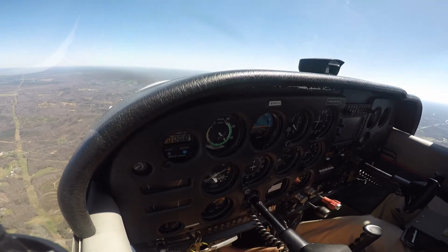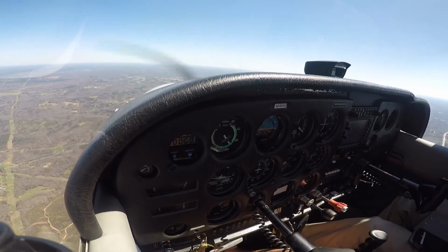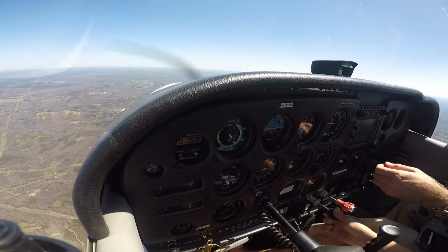Pretty sure it's 29. We should be about right there. Yeah. Let's see if we can get Danville's weather station. So we'll put in 128.125.